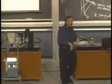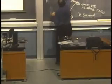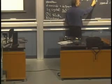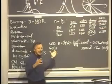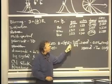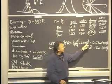Light going through a hole tends to blur out a little bit. The formula is given right there. B equals L over D times R. L is the wavelength of light, typically half a micron. That's in meters. D is the diameter of your lens. For your eye, it's just a few millimeters. For a big space telescope, it's 2.4 meters. R is the distance away. In this case, 200 kilometers.